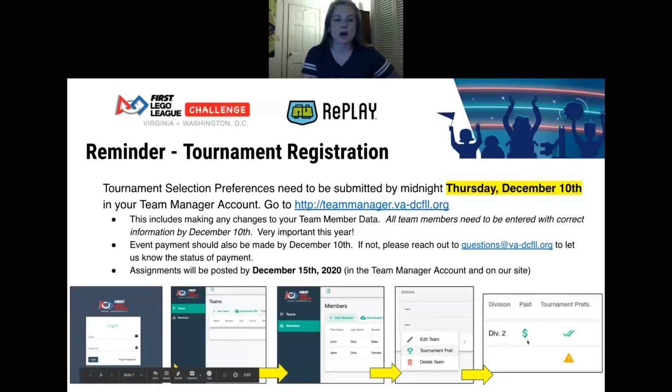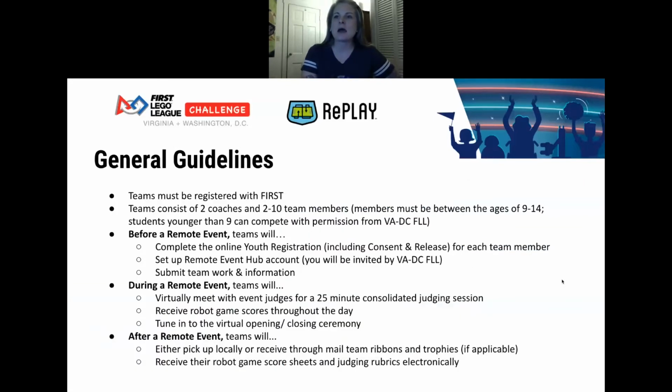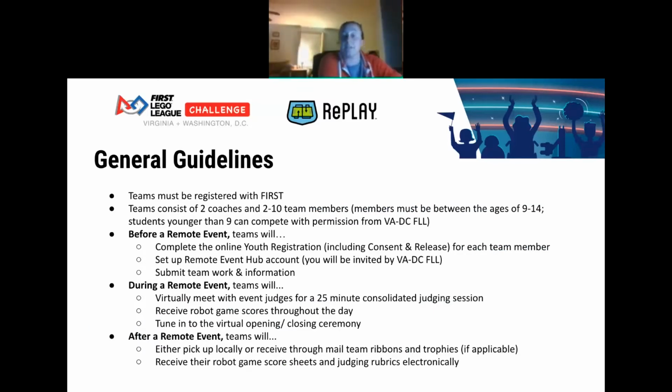Yeah, and one note I would make too, if you're in your team manager account, definitely take a look. You should be able to see these two symbols, but we only have 2 days left. So if you're seeing this symbol down here, that means you need to get your team members entered so you can actually put in your tournament preferences. So make sure that you're seeing these two things here, and do give us about 24 hours to update your payment. So if you were to pay online right now, you would expect to see that reflected within the next 24 hours, but this is the most important thing to be looking for. Make sure you have those double check marks.